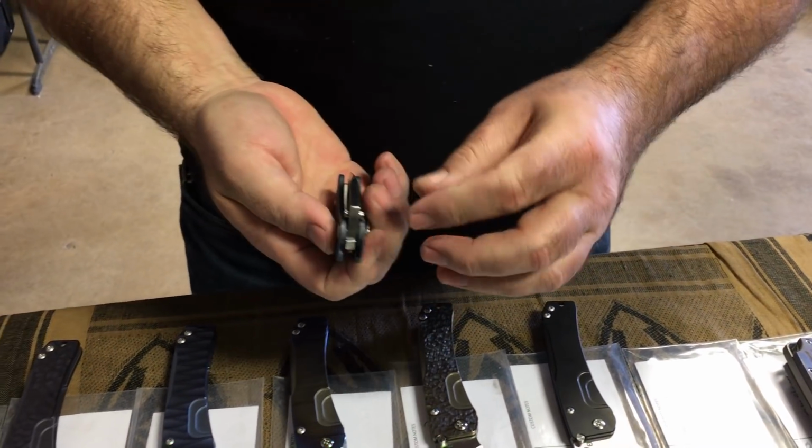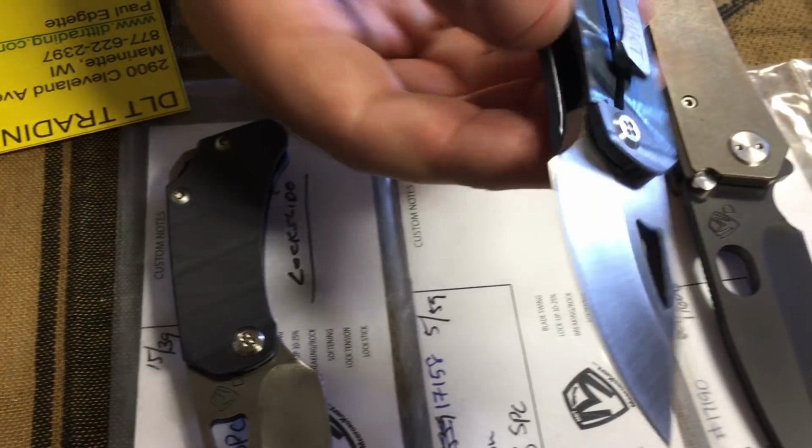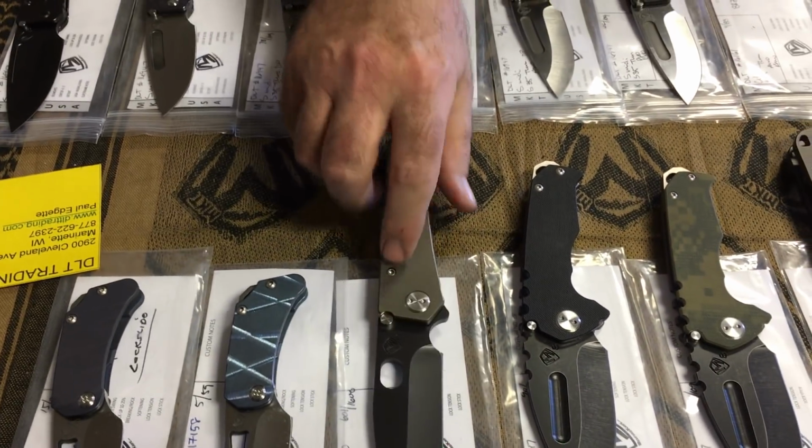And lovely. Couple of little Arises with some gentle sculpting on them. One that's muted out, one that's got some bright work on it. Got a 187 DP and all tie. This is such a cool knife.